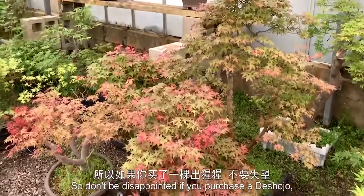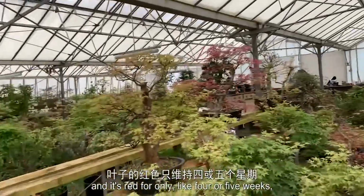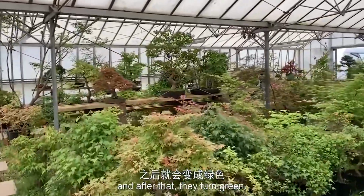So don't be disappointed if you purchase a Deshojo and it's red for only like 4 or 5 weeks, sometimes 6 weeks, at the very most 2 months. And after that, they turn green.